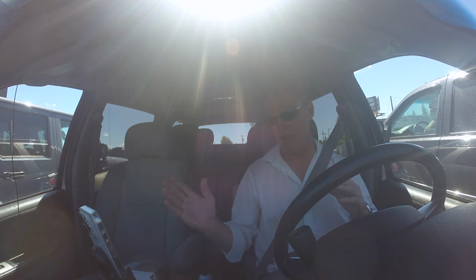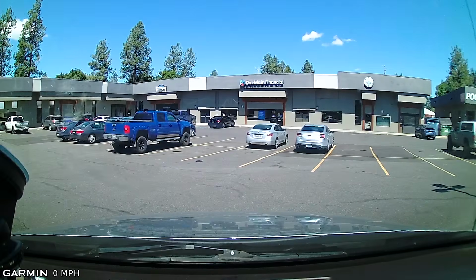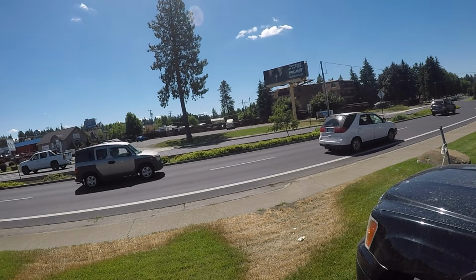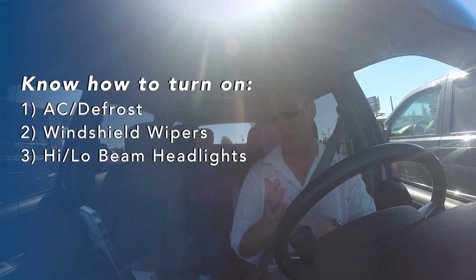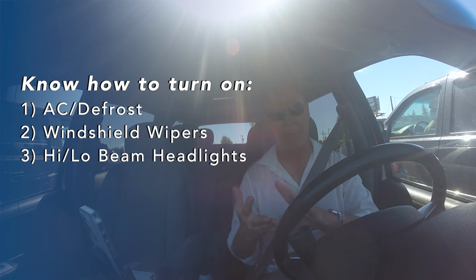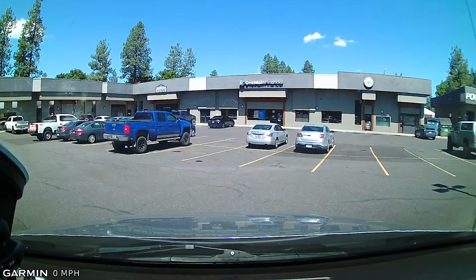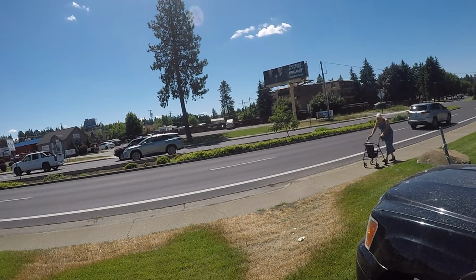Get in the vehicle, and make sure that you have the air conditioning on in the summertime, heat on in the wintertime. The three secondary controls that you'll need to know for the purposes of your driver's test: air conditioning, defrost, windshield wipers, work and squirt, and headlights, high-low beams. That's what you need to know for secondary controls inside the vehicle.